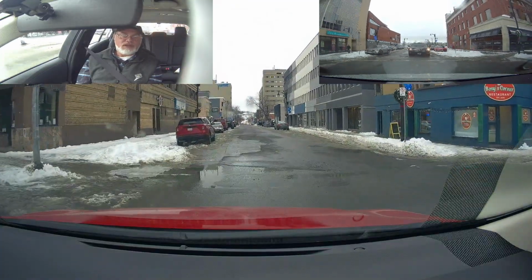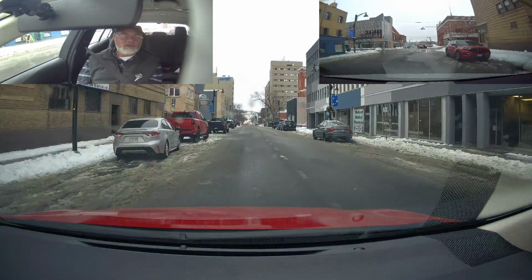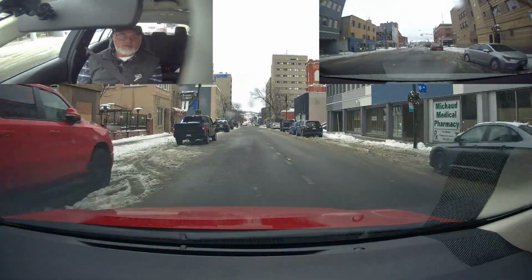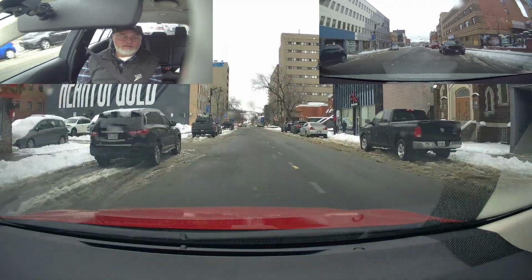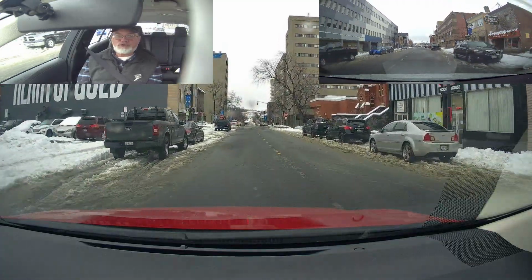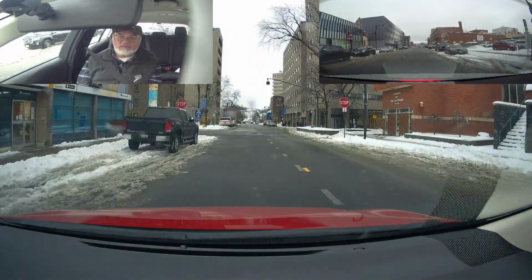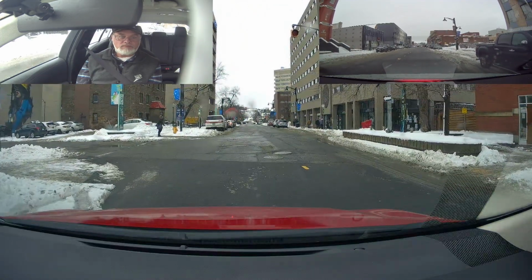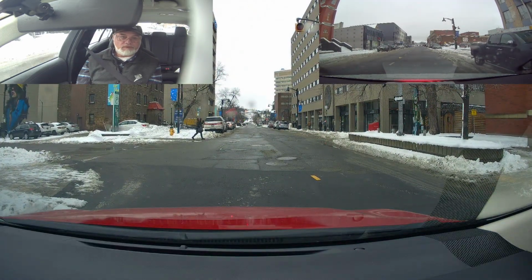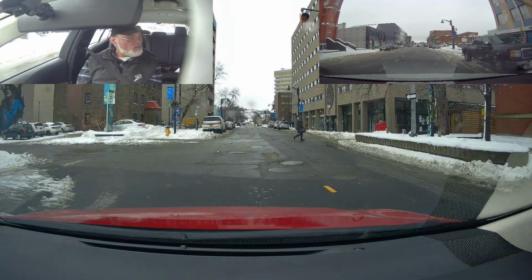And then some stuff to think about is maybe somebody opening a car door, or pulling away from the curb without signaling, or somebody running out into the roadway without checking. If there's cars coming, we're gonna go straight. Very good.